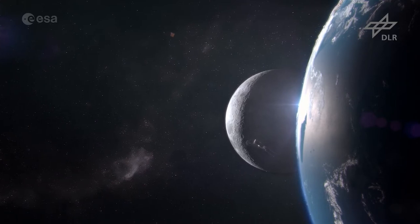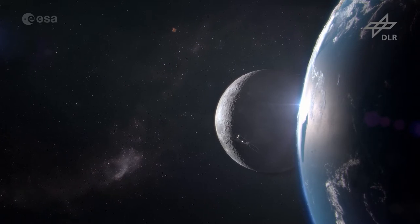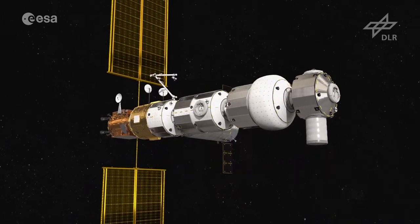The Lunar Gateway will be the next major international collaboration in space exploration. The modular space station will orbit the Moon and serve as an outpost for astronauts exploring the Moon's surface.